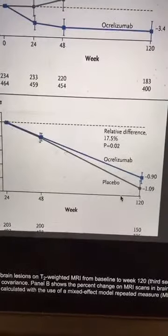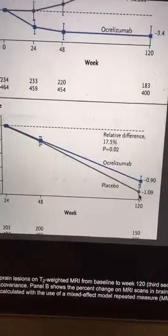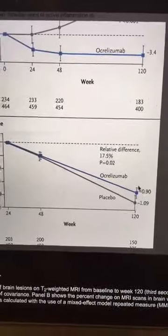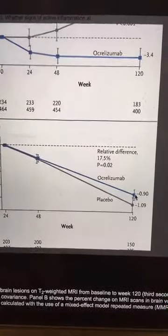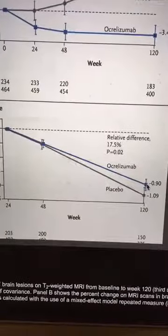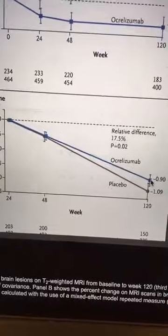And what we can see is that for those on the placebo, that decrease in brain volume was slightly more than those taking ocrelizumab, suggesting potentially that ocrelizumab can also slow the rate of brain volume loss.